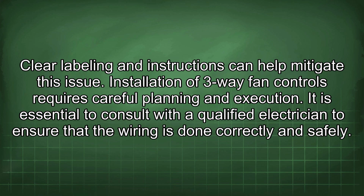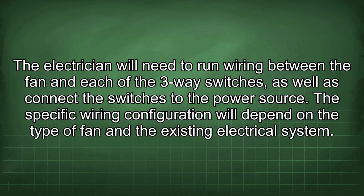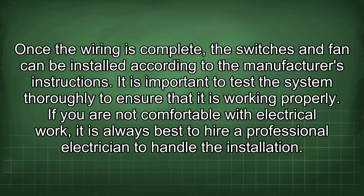Installation of three-way fan controls requires careful planning and execution. It is essential to consult with a qualified electrician to ensure that the wiring is done correctly and safely. The electrician will need to run wiring between the fan and each of the three-way switches, as well as connect the switches to the power source. The specific wiring configuration will depend on the type of fan and the existing electrical system. Once the wiring is complete, the switches and fan can be installed according to the manufacturer's instructions.